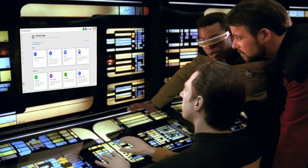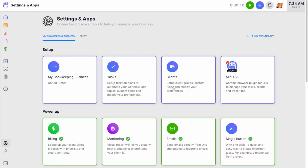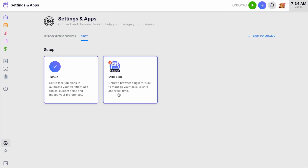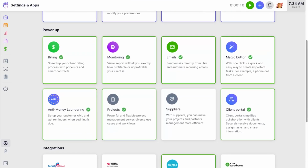Thankfully, while Uku's got a ton of functionality, you can turn on and off entire parts of it. Under settings, here are all the apps that are enabled at the firm level and the apps enabled at the user level. So Jason the Bridge, that's not funny. So we can add or remove as much complexity as we want.